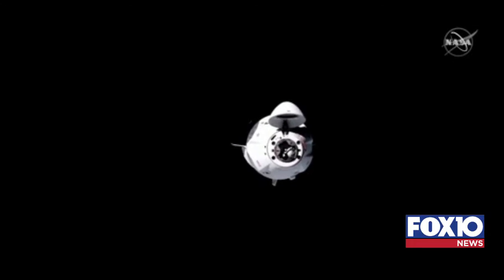Again, we are on our way to waypoint two, which will be 20 meters away from the station. Once we reach waypoint two, the vehicle will focus on aligning its docking system with the docking adapter, so preparing for docking. And there will be a go-no-go poll prior to initiating that soft capture approach.